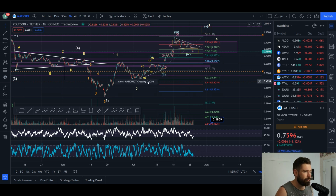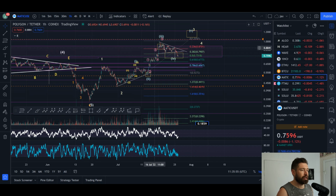As I mentioned, I only have 5% of my total allocation in Matic right now, so I am looking for lower prices. But in the short term, we are respecting our wave count here, so we can still see a beautiful push up to this target zone of about $1.08 to $1.22. The only way to invalidate that is to come down and lose 67 cents, the golden ratio, and then we may start coming back down to where we started at about 52 cents.